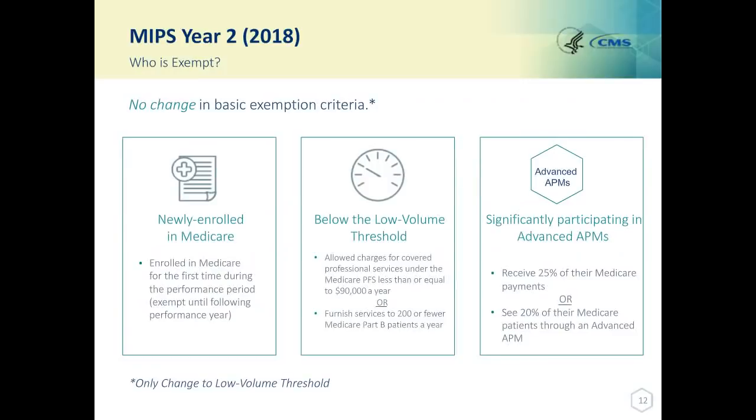Moving on to slide 12. We did not change anything related to our exemptions. Again, clinicians are exempt if they are newly enrolled in Medicare, if they are below the low volume threshold, so if they do not exceed any of the 2 criteria I mentioned earlier, or if they are significantly participating in advanced APMs, by which they become qualifying APM participants. So the exclusions remain the same.